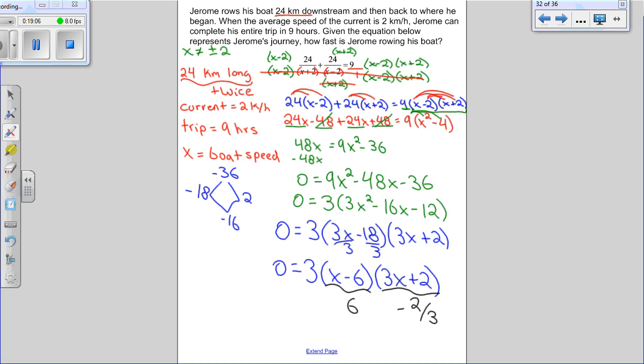So with word problems, sometimes you're going to get two answers, and you need to logically eliminate one of them. Because you're right, if you put negative 2 over 3 into the equation, it would work out. It actually would give you the right answer. But logically, there's no way that negative 2 over 3 is how fast the boat is going.